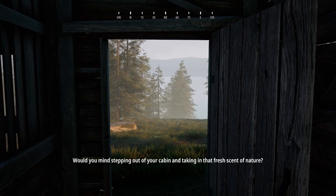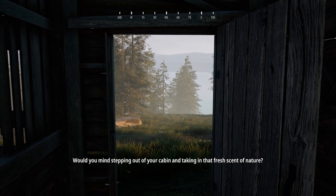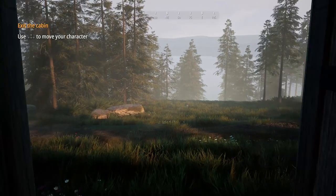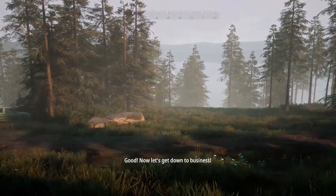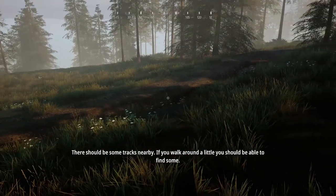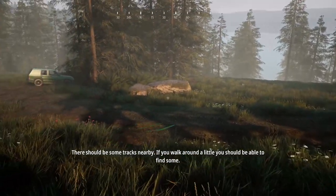Would you mind stepping out of your cabin and taking in that fresh scent of nature? Good. Now let's get down to business. There should be some tracks nearby. Walk around a little, you should be able to find some.